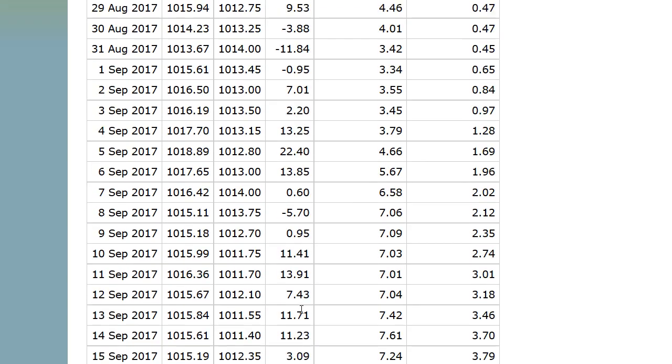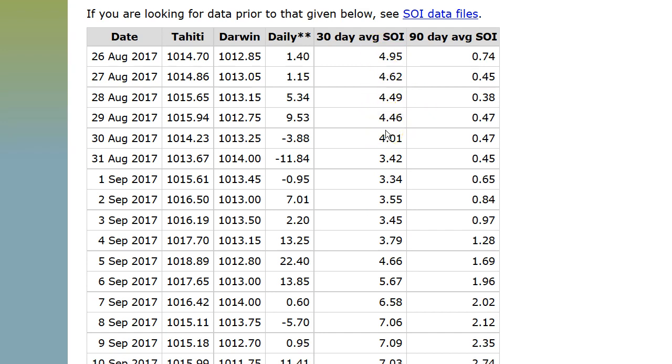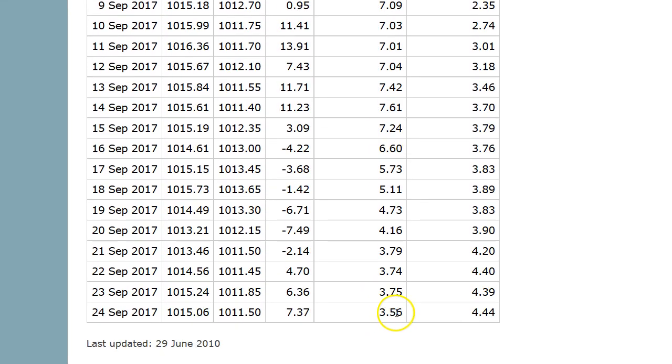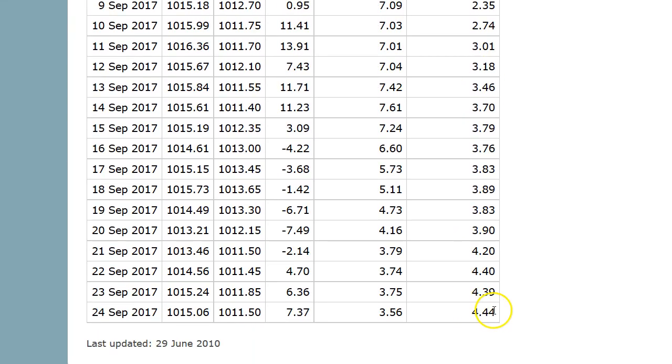All right? Then let's look at the 30-day running average. It's all been positive, but not very positive. If we're at plus 10 or plus 15, that's very positive. Right now, we're at 3.56, not a big deal. Okay, then we look at the 90-day running average. So you can use this to monitor the MJO. Positive numbers, the inactive phase; negative numbers, the active phase, the MJO. And then the 90-day running average, it was 0.74 a month ago. It's up to 4.44. Still not bad. When we get up to plus 10, plus 15, then we're in pretty deep La Nina territory. But this is suggesting a trend towards La Nina.